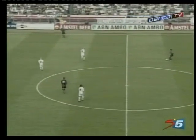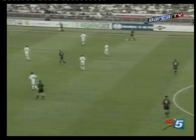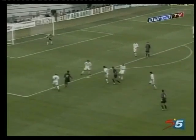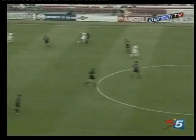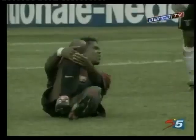Guardiola to Reisiger. Now Ronald de Boer on the wing. Finds Kluivert. Onto Rivaldo. Back to Kluivert. He takes the tumble. Referee waves play on. Ravanelli tussling with Reisiger.